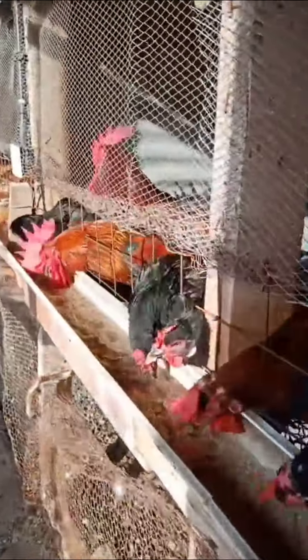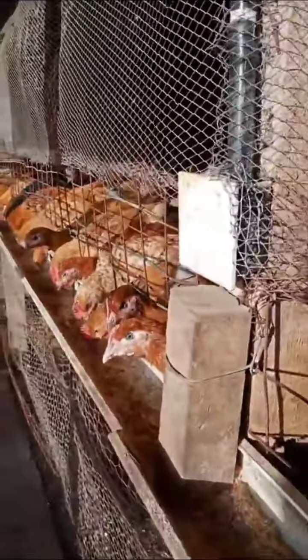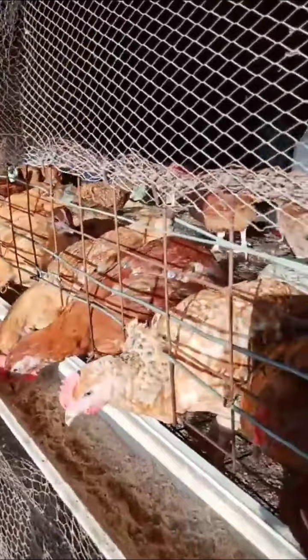Another objective is to raise the rainbow rooster as a layer, for long-term laying of eggs. The demand for organic meat and eggs is growing, and you may also want to raise the rainbow rooster organically, where you let it forage for its feed.